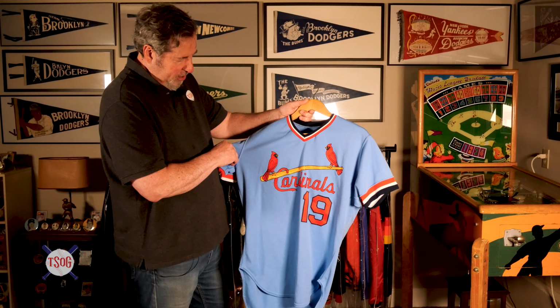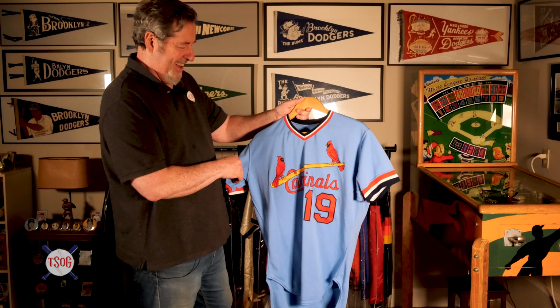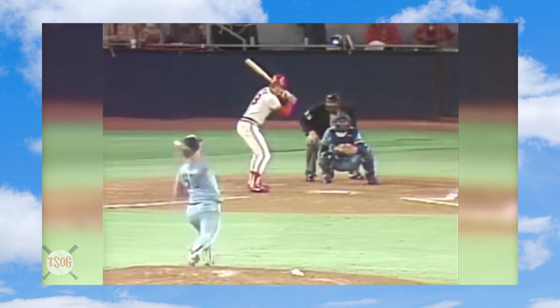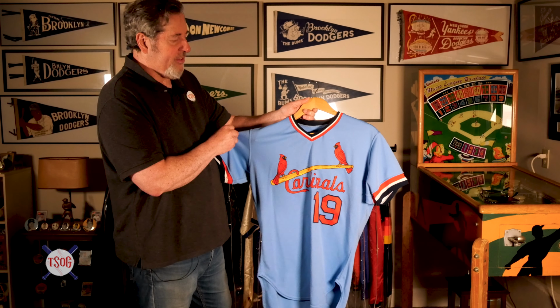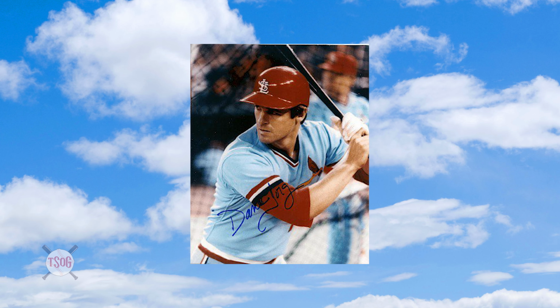They kept that beautiful embroidery. They kept everything the same, except for the shirt itself. This is the uniform of Dane, I think it's pronounced Iorg. That's how the announcers always said it. It looks like Eorg. Right. I-O-R-G, but Dane Iorg. Pinch hitter Dane Iorg stepped up to the plate with the bases loaded. Famously had a brother, Garth, who played for Toronto, I think his whole career. Dane was probably the better of the two players. Outfielder, right? He was an outfielder. He played for Kansas City and the Cardinals and a few other teams. But he had a pretty long career, and he did quite well.